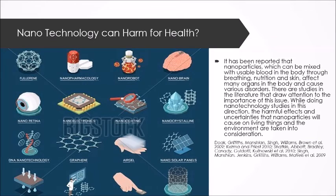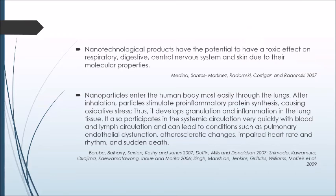Nanotechnology can harm health. It has been reported that nanoparticles, which can mix with blood and enter the body through breathing, nutrition, and skin, affect many organs in the body and cause disorders. There are studies in the literature that draw attention to the importance of this issue. While doing nanotechnology studies in this direction, the harmful effects and uncertainties that nanoparticles will cause on living things and the environment are taken into consideration.